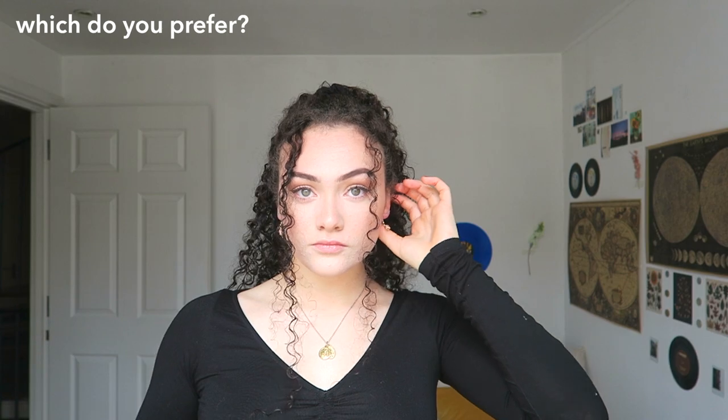Depending on the state of these bits, I will keep them down or tuck them behind my ear. Right now, they're really annoying me and this is too fluffy. So I'm probably gonna tuck them behind my ear. Or should I? Or like this.